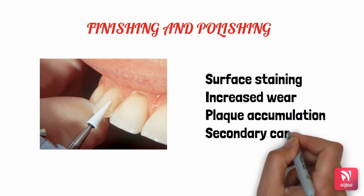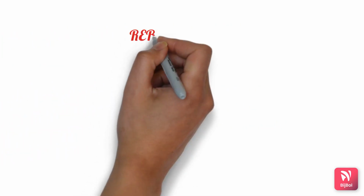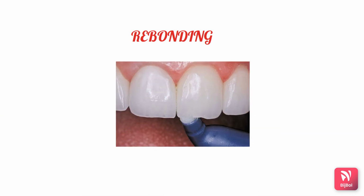Now we'll see the concept of rebonding. Rebonding refers to the application of a bonding agent on the finished surface and the margins of the composite resin restoration. After finishing and polishing of the composite resin, it introduces some micro cracks and removes the most highly polymerized surface area of the restoration. To seal these micro cracks, rebonding is necessary. That is the brief about the composite resin restorations.